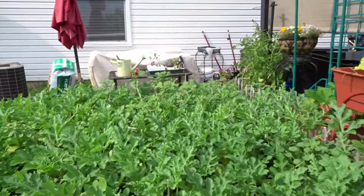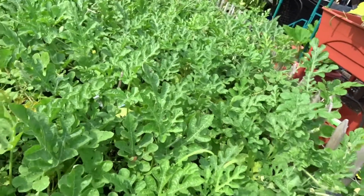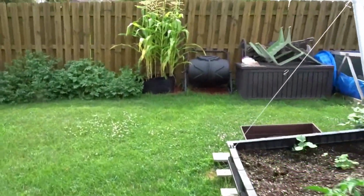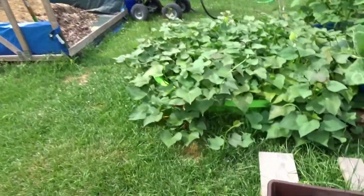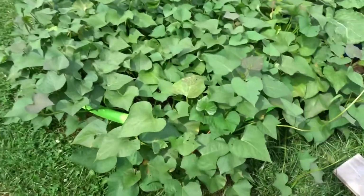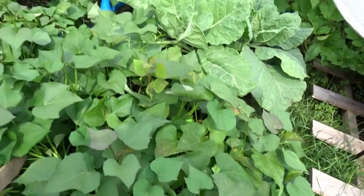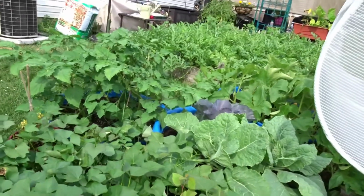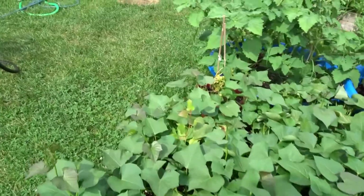There's a bunch of melons down in the melon bed. Yeah, but I definitely need to get out here and do a good fish emulsion treatment. And these sweet potatoes are doing fantastic. I actually meant to come, and I'm going to be putting some more dirt just right in the center of that.